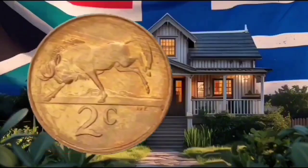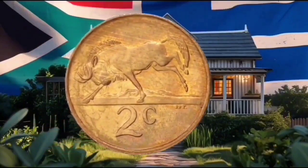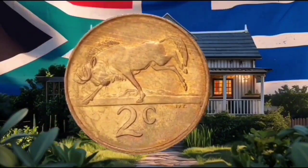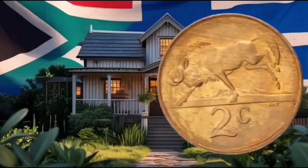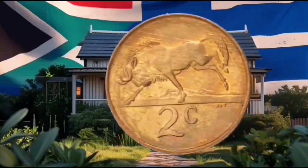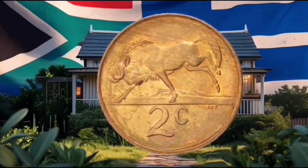Africa. On the reverse side, you'll see the well-known image of two sparrows sitting on a branch, a design created by artist Jan van Zyl. The denomination 2C is displayed clearly below the birds. The sparrow design has been admired for its detail and connection to the country's natural beauty.